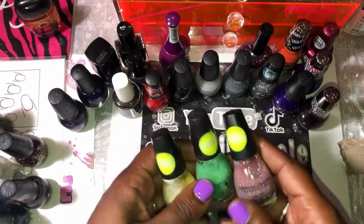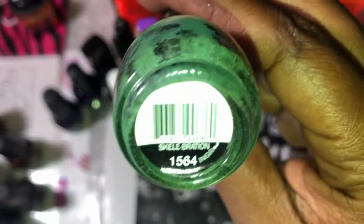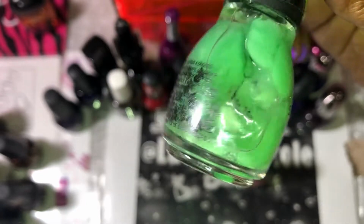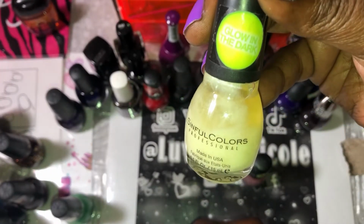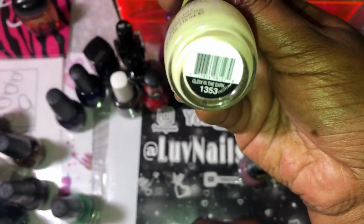These 3 are glow in the darks. This is one of my faves. I've used this one a few times, Celebration, and you can see it has the little skeleton heads in it. It's a green, very light though. This is just a glow in the dark top coat, and it says just glow in the dark at the bottom.